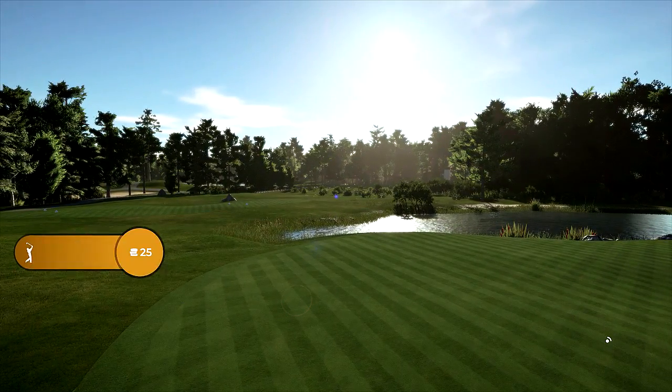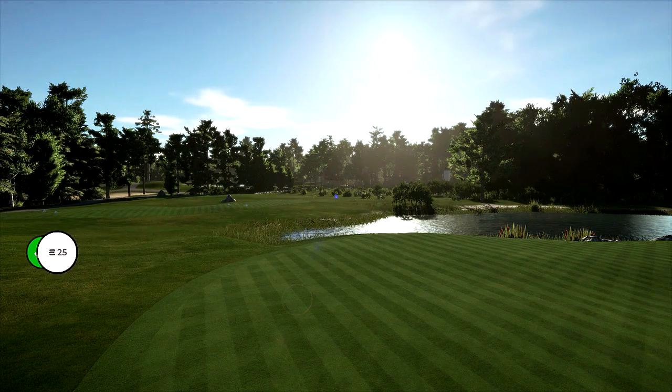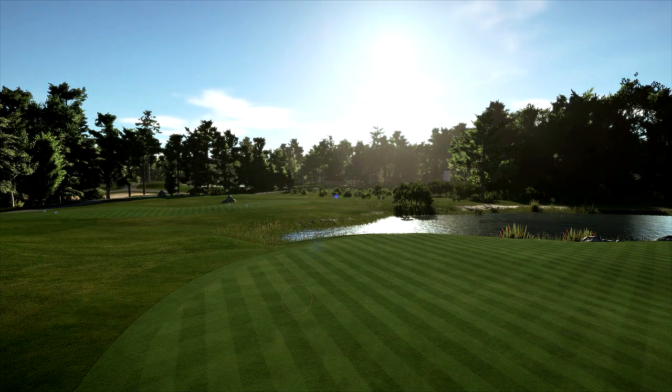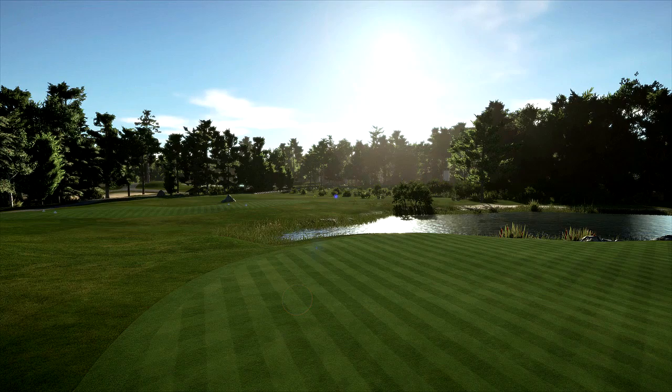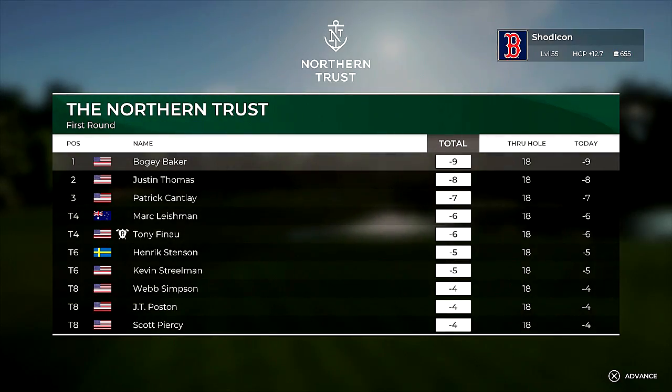Well, there you have it, Rich. At the end of the opening round, he finds himself in first place. And they better not be looking backwards or they're going to get spooked at who is chasing them down. In saying that, though, they're on top of the leaderboard after the first day. They've got to feel good about what they just did.